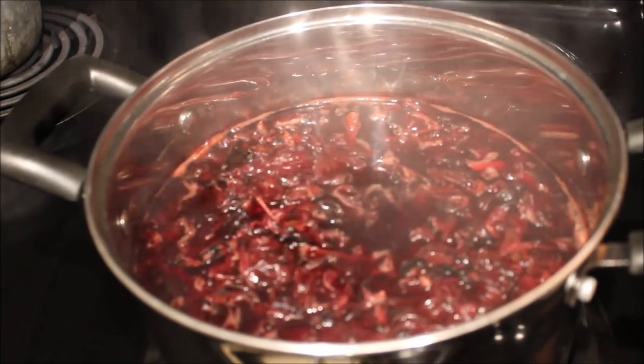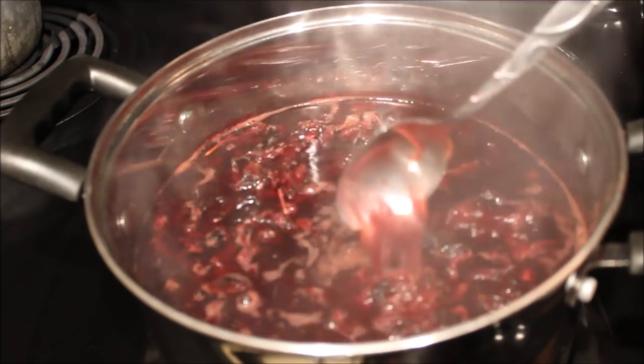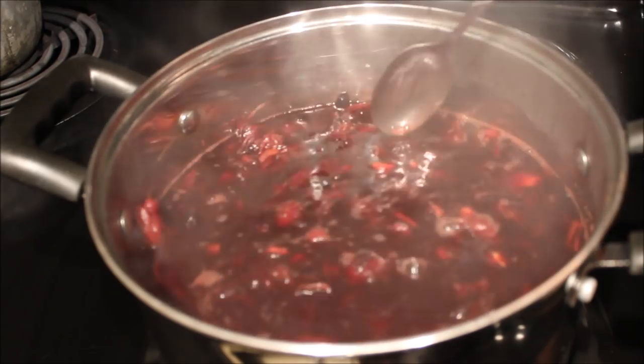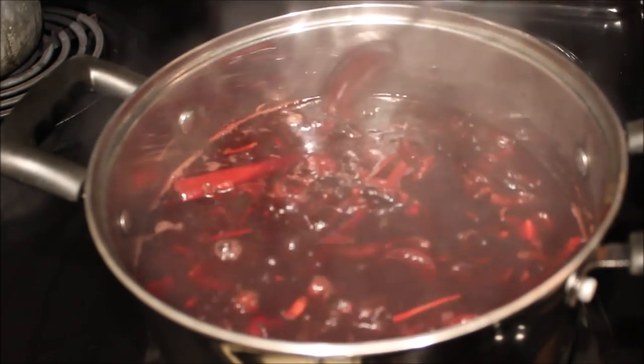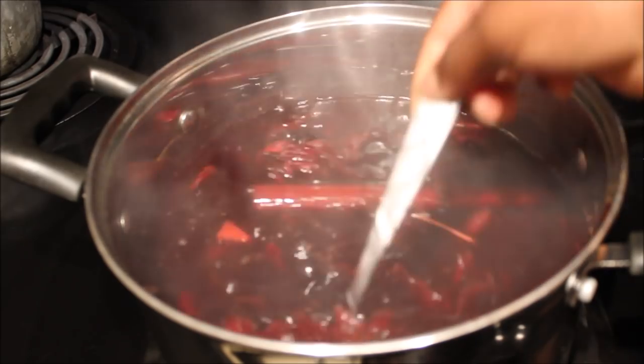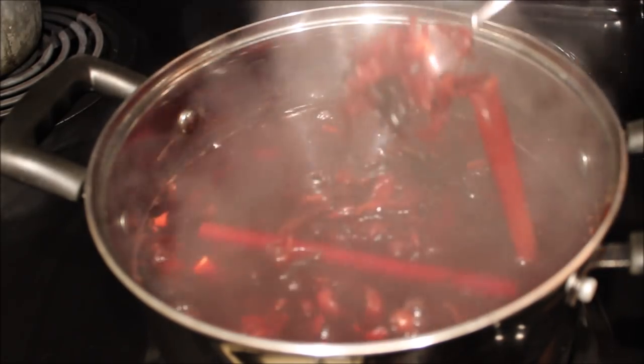Alright guys, so as you can see, it's been boiling for about 15 minutes so far. It's smelling really good, guys. The cinnamon, the ginger, everything combined. SOOBOLO fresh. This is so nice.